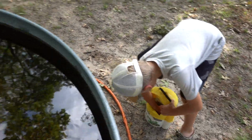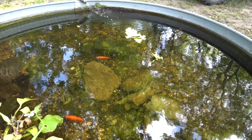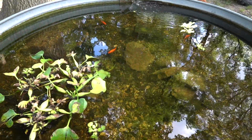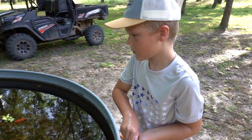Let's get a big creek chub. I think the bass are getting full already. The big bluegill didn't want to come back out and eat, but hey, we're going to go ahead and put all these minnows and little bluegill in there because that'll give them something to eat for, I don't know, several days. It amazes me how much these bass eat though.